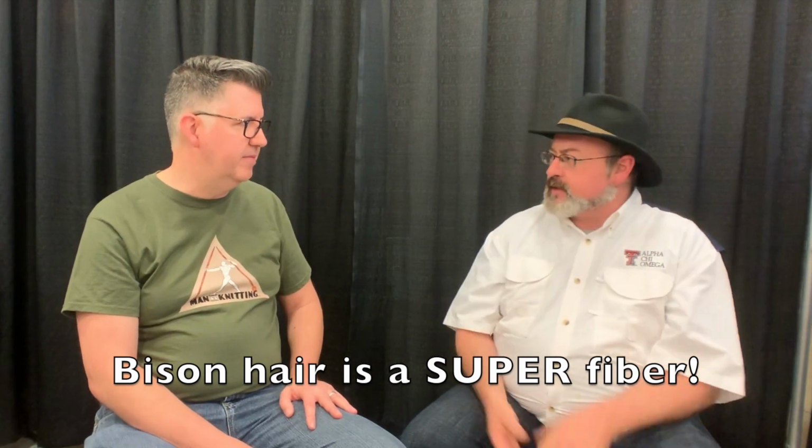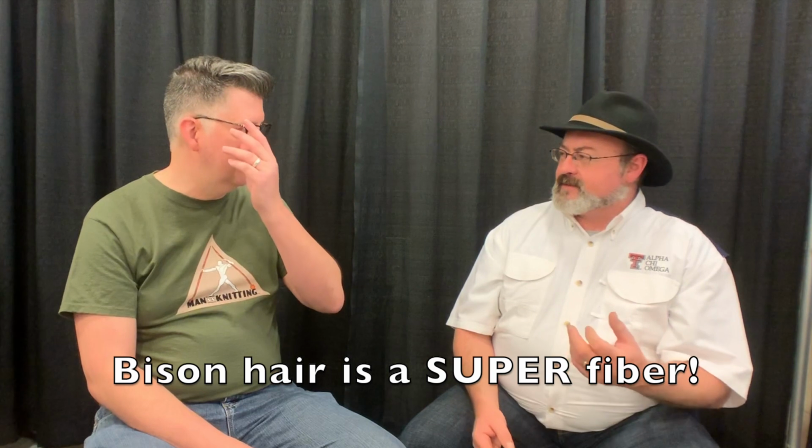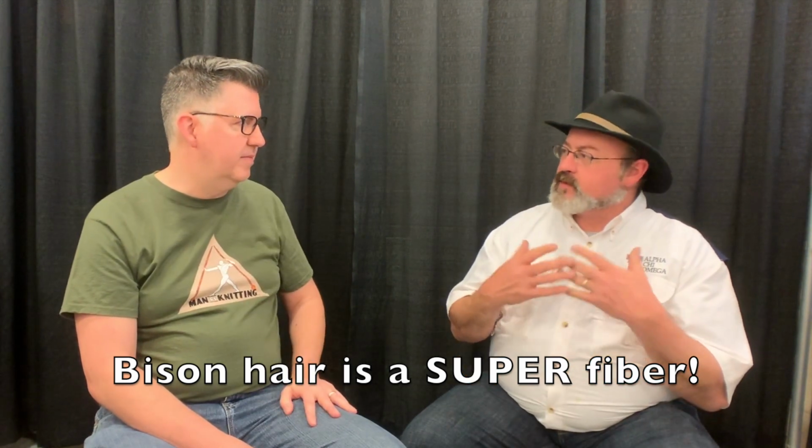It doesn't shrink. It traps a lot of dead air, so it's very insulating, whether you're insulating from the cold in cold climates or from the heat down here in Texas. Exactly. I was one of the last people to believe in wearing wool in the summer, but I'll never go anywhere without a wool t-shirt now. It just works. It regulates your body temperature, wicks moisture, and keeps you dry and comfortable.